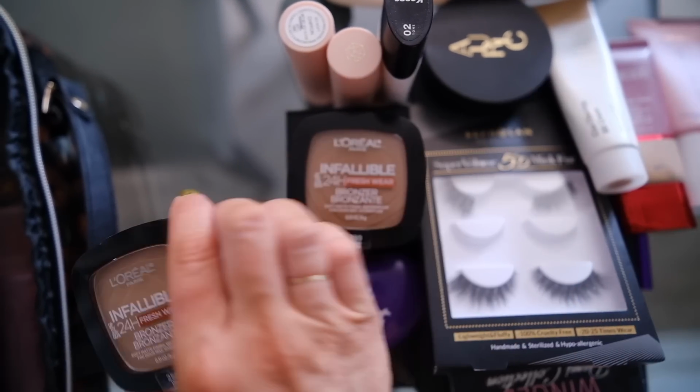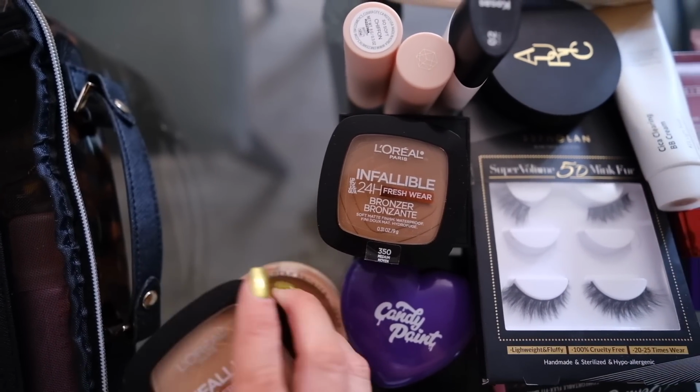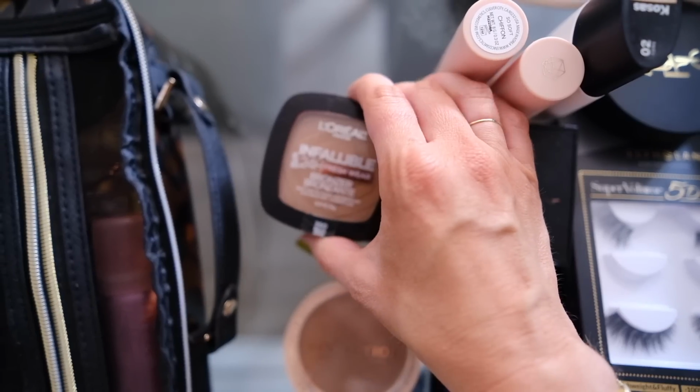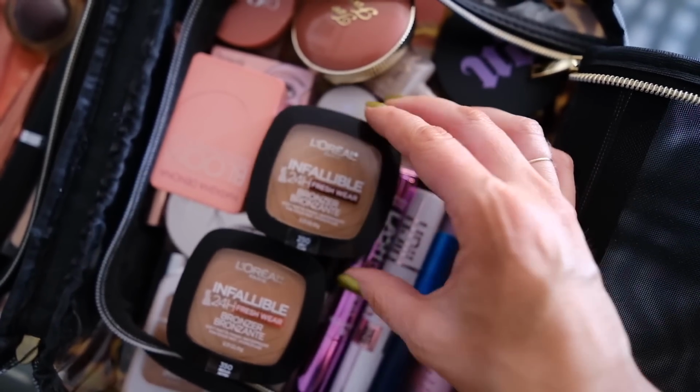I have 2 shades of this Infallible bronzer that I've been trying. The medium I feel like is a little dark, but then the light I used the other day and I didn't love the tone of as much. I don't know. I feel like I still need to try both of these, so I might bring both just because I am still testing it, and that'll be in the next speed reviews video.